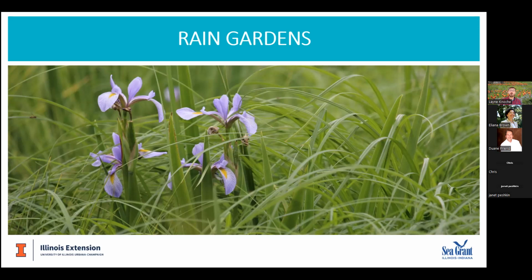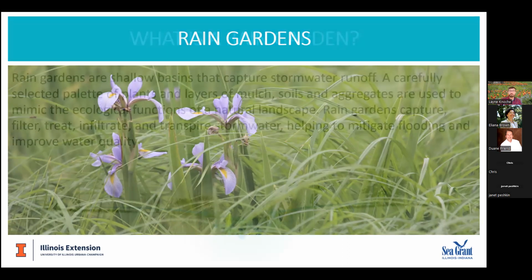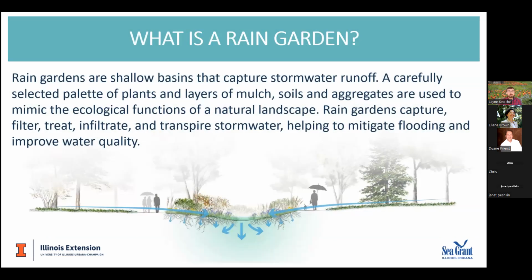Thanks, Eliana. So I'm going to take the next couple of slides to give everyone a fairly basic overview of what rain gardens are, some of the reasons why they are good for the topics that we've discussed so far. So rain gardens are typically bowl-shaped landscape features that capture and absorb rainfall and snowmelt. A carefully selected palette of plants and layers of mulch, soils, and aggregates are used to mimic the ecological functions of natural landscapes. These gardens can help to alleviate local flooding while improving downstream water quality and recharging groundwater. They also provide a lot of other co-benefits, such as the creation of habitat for wildlife, even carbon sequestration.